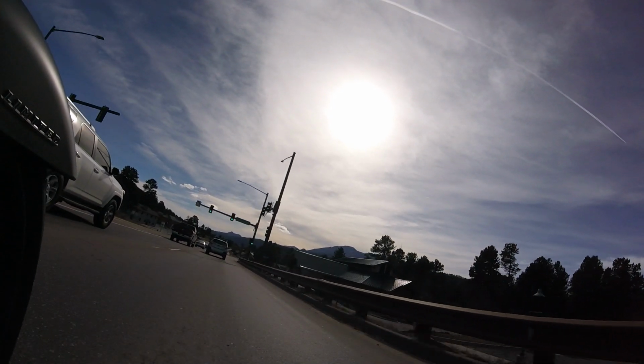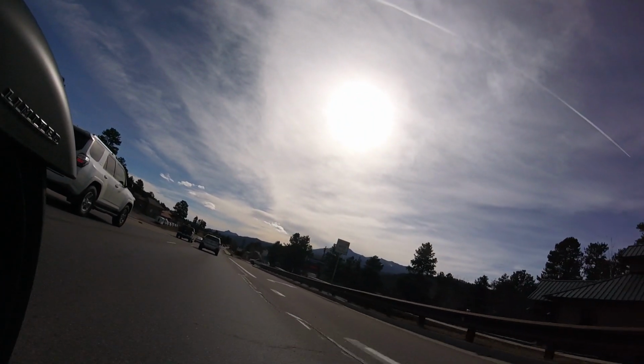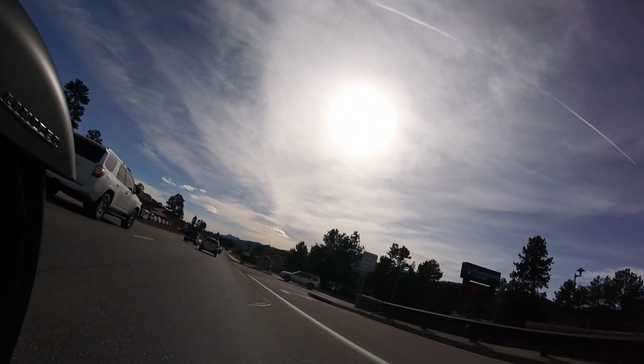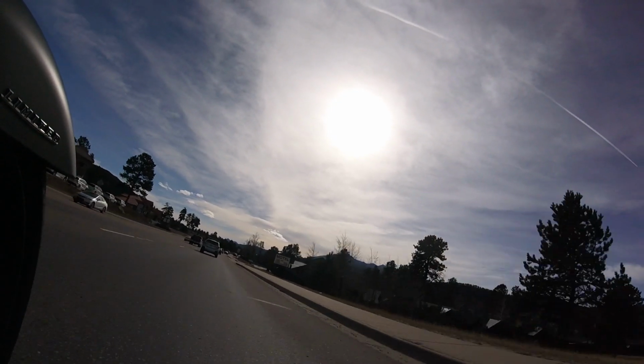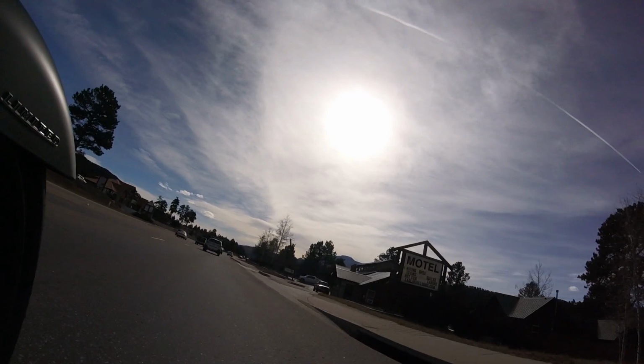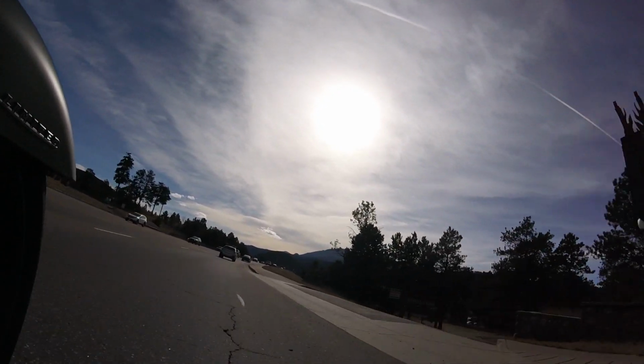Don't get me wrong here. I never overloaded it. I always stayed within the weight limits. But having it loaded to the gills posed the problem of where do you put your jacket when it's 90 degrees outside if there's no place to put it.